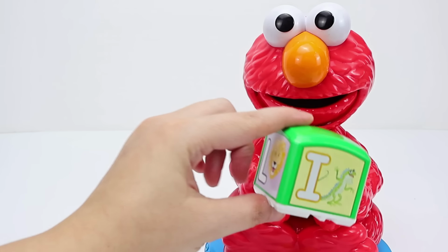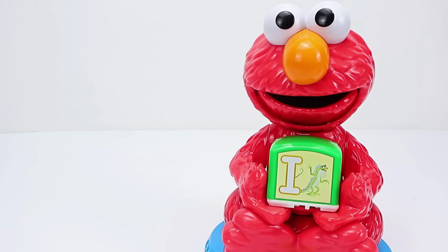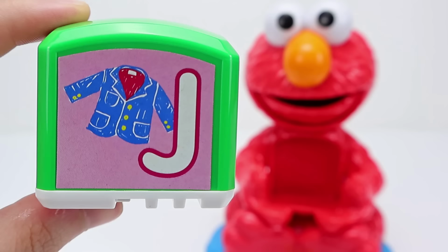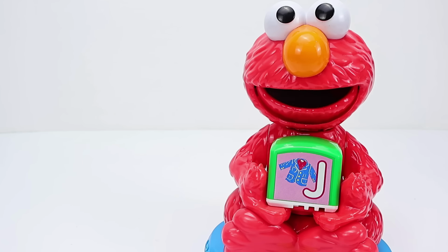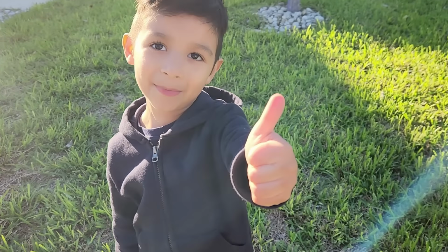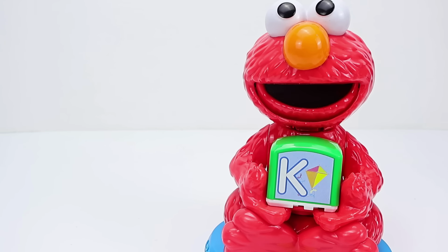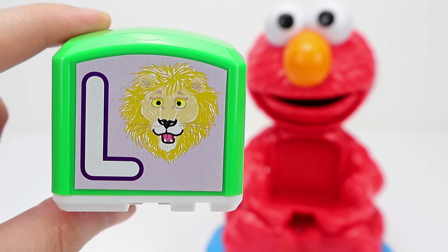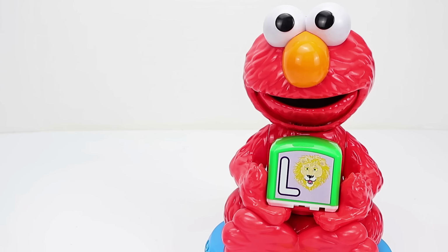The ninth letter is... Iguana! Iguanas are the largest lizards in America! The tenth letter is... Jacket! Awesome! The 11th letter is... Bird! I just love flying my kite! The 12th letter is... Lion!